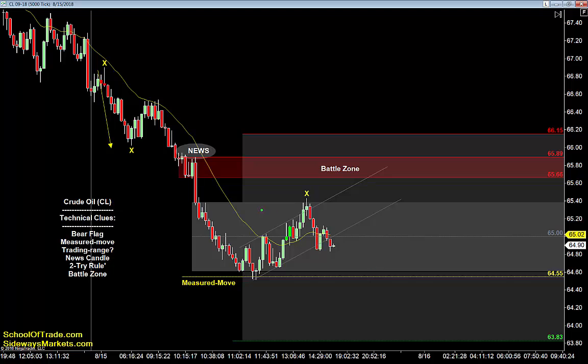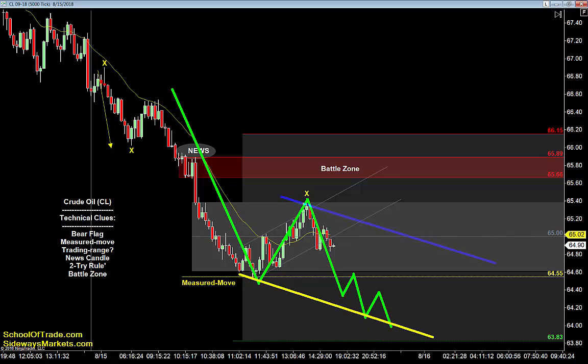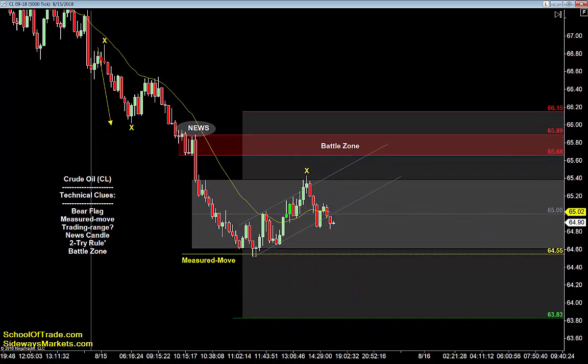Now, what if we keep going lower? What if we come out tomorrow and this thing's pushing lower? Now we're going to call this a spiking channel. If we can get that push lower, and again, oil, you can see here today, it was a very bearish market. We don't decide the market's gone too far.